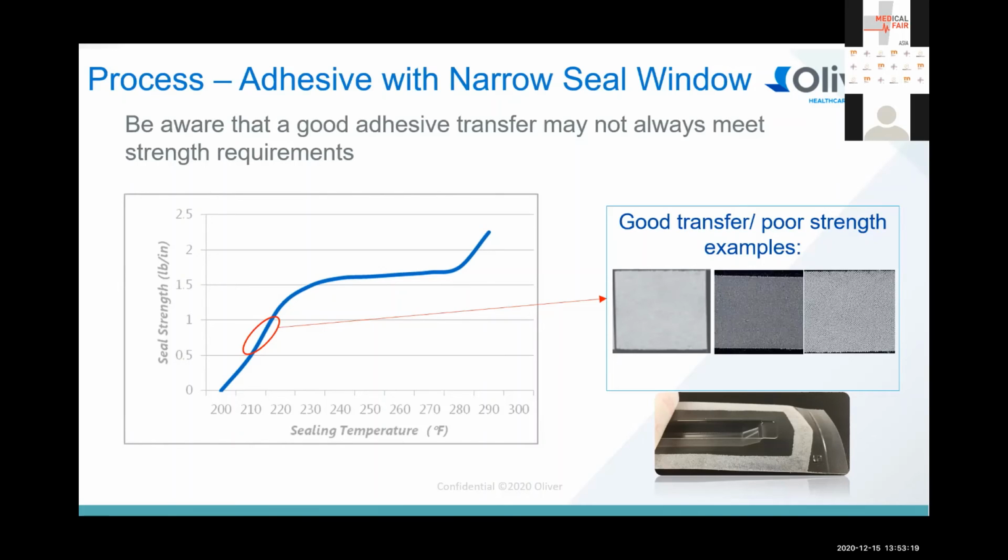So a visual test is not the only test that can determine seal creep. You need to combine that with seal strength and also with selecting the right adhesive from your manufacturer.